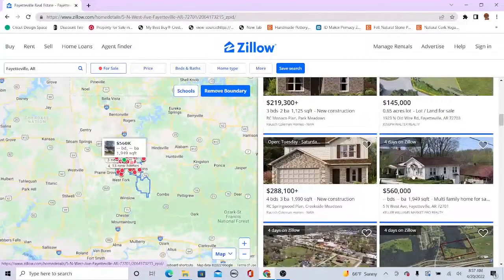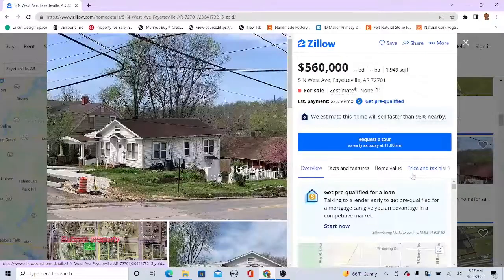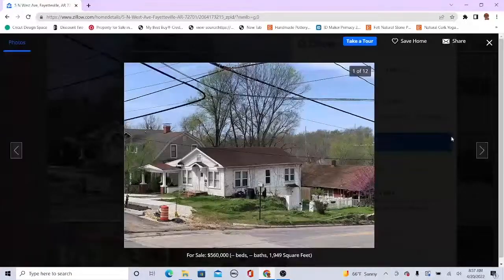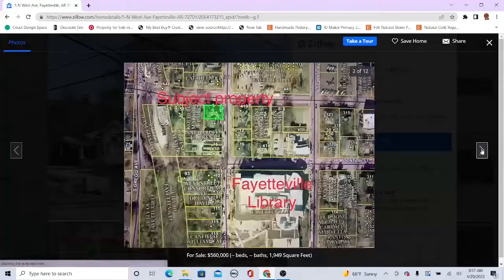Take a look at this one. So this one's $560,000. Didn't see how many bedrooms or bathrooms it has. It's 1949 square feet. 5 Northwest A, Fayetteville, Arkansas 72701. Take a look at some pictures. It's a picture of the outside of the home here. Looks like it's on a hill, or a dip, like an overfield there.